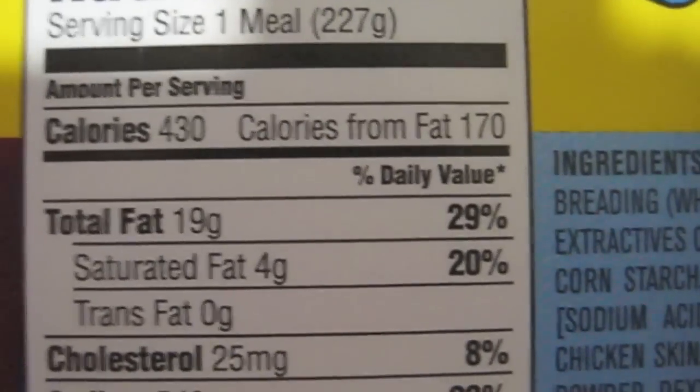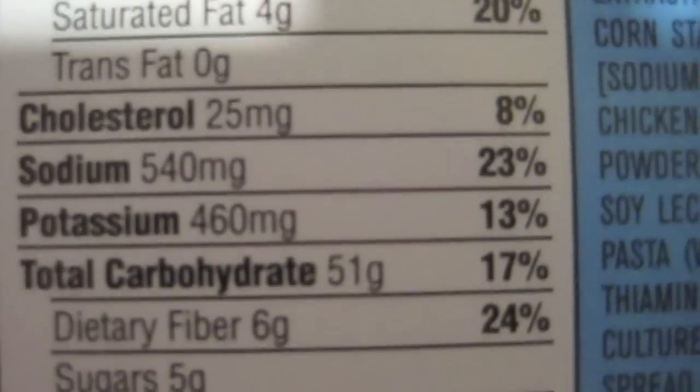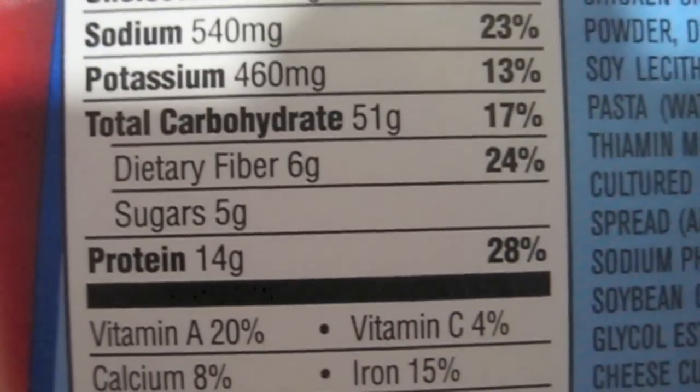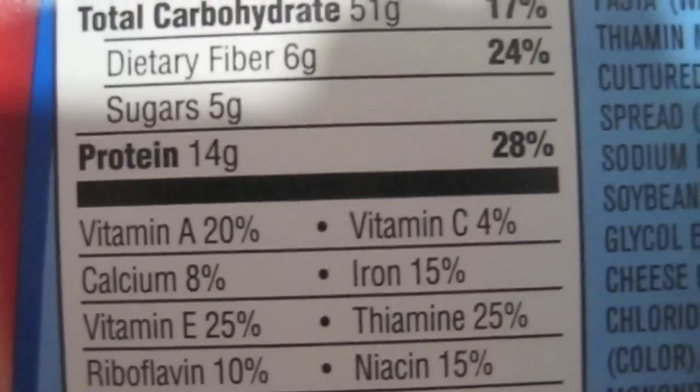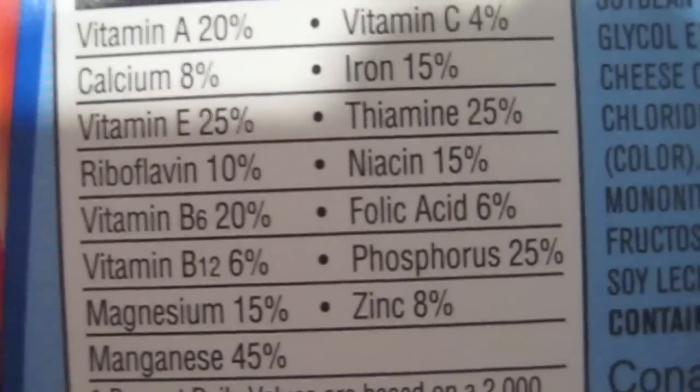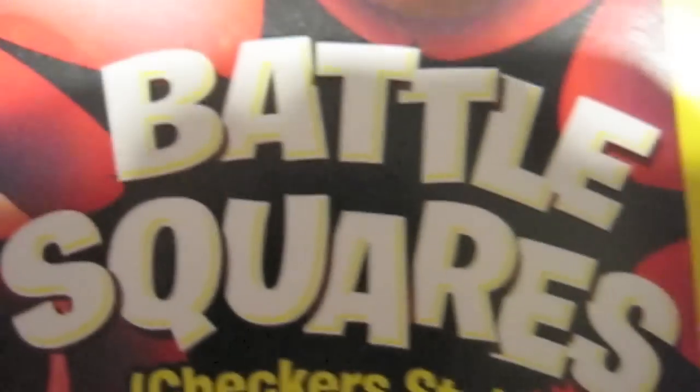Here are the nutrition facts. Pretty sizable amount of fat in there for a kid's meal. 540 milligrams of sodium, 24% fiber, some decent amount of vitamins and minerals in there. Over here you have what they're calling battle squares. You have a checkerboard, and you're supposed to put your cookies on here, which the germaphobe in me says, I don't know if I want to eat cookies off the outside of a package from the grocery store, but oh well.